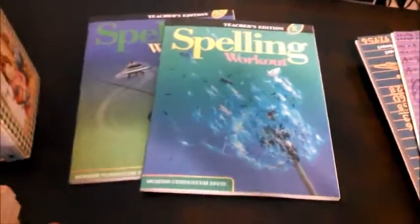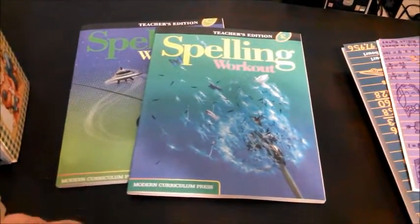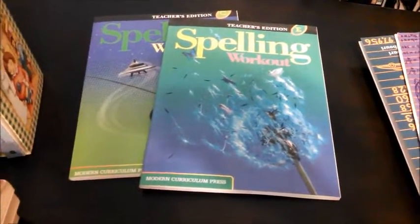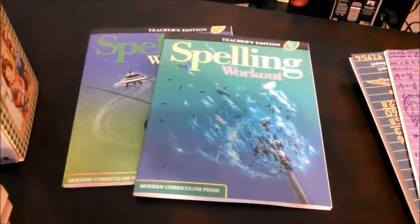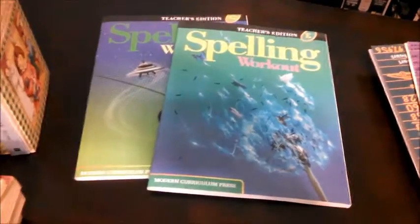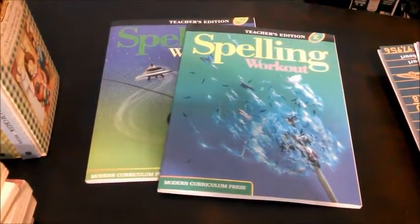For spelling, both Stephen and Sarah use Spelling Workout, and I'm going to get Jonathan one for this year too. His spelling has picked up fairly well, but he could use a little bit of refresher. I'm still debating. Maybe I might just use his writing. Spelling is my arch nemesis.